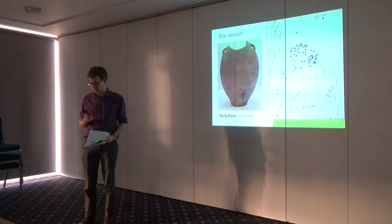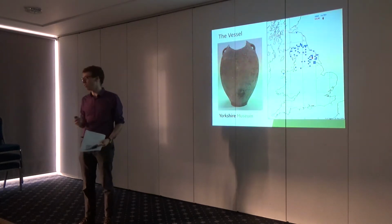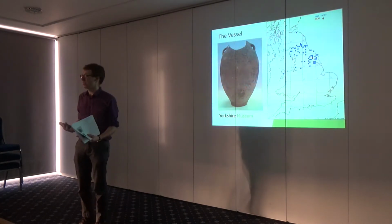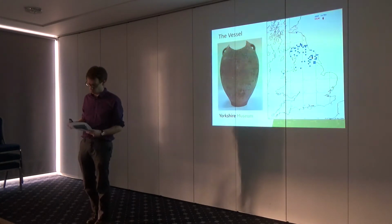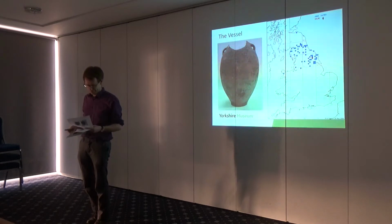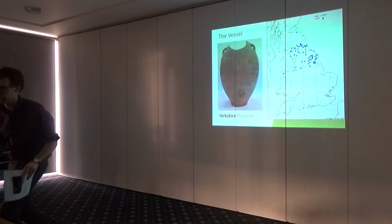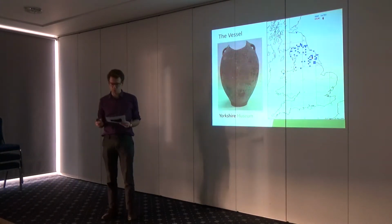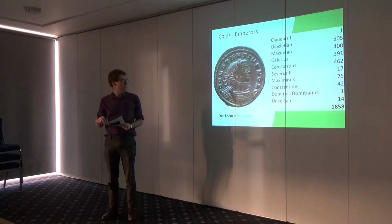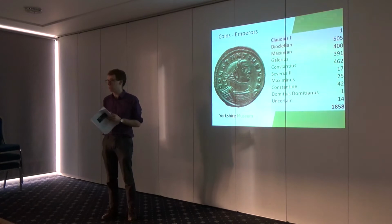And to emphasise that point, that's where it's made, Crambeck, East Yorkshire, and all the blue dots are the sorts of places that we find it. So it's a pretty common ware across the north of Britain and along Hadrian's Wall. It's not massively thrilling, but people always ask me about it, so that's pottery 101. In terms of the coins then, and this is where I think perhaps it's more interesting for this audience.